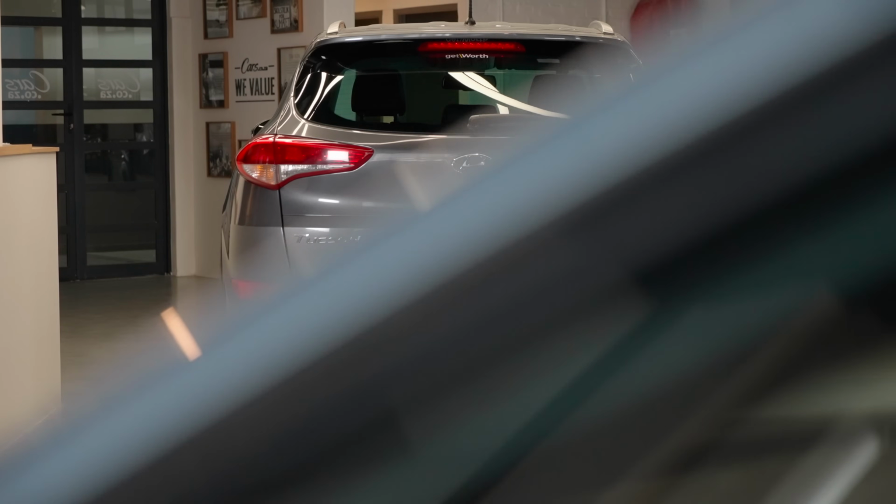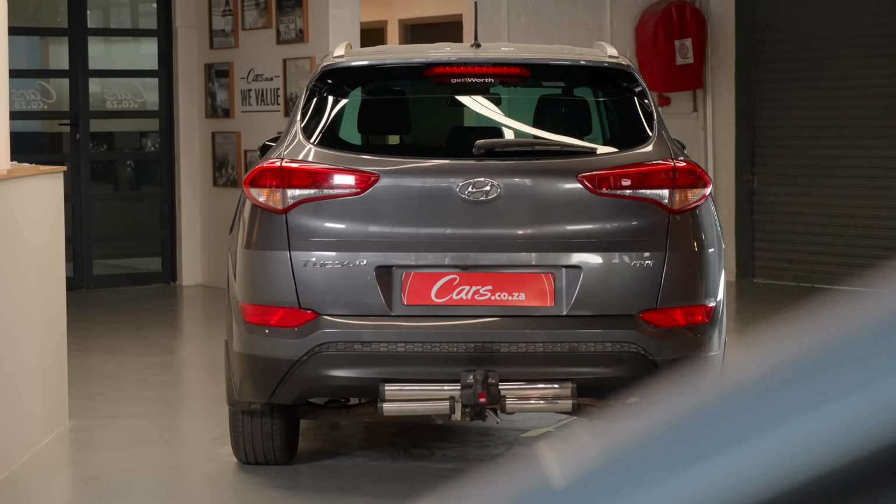Additionally, with the Hyundai Tucson range, you get a 15,000 kilometer service interval on the petrol engine. But with this one being the 1.7 diesel, which is my personal favorite, you get a 30,000 kilometer service interval on this one.